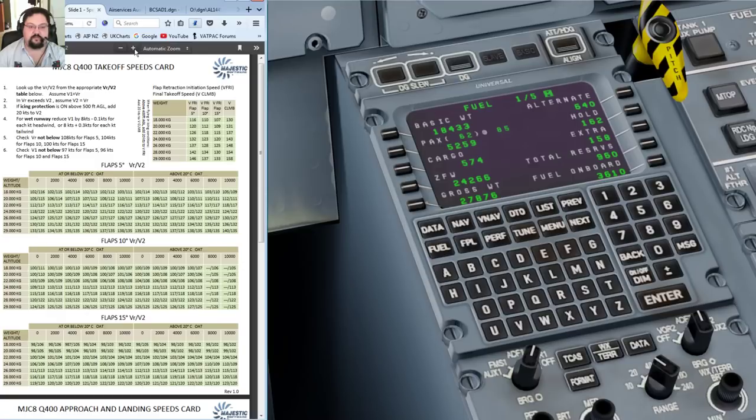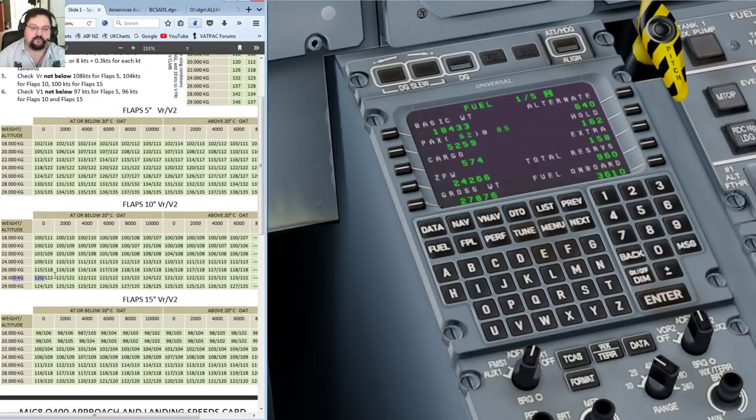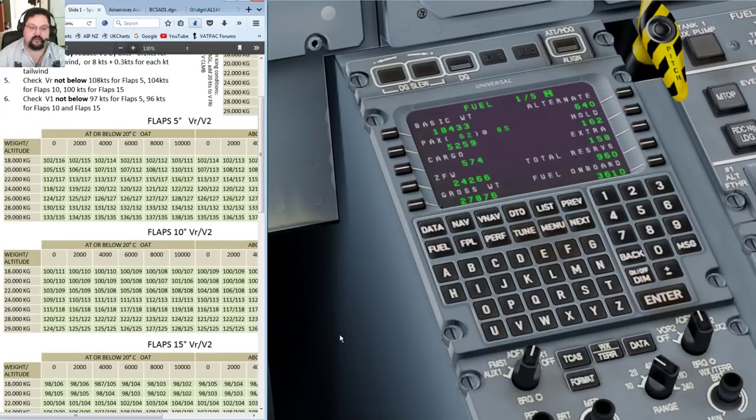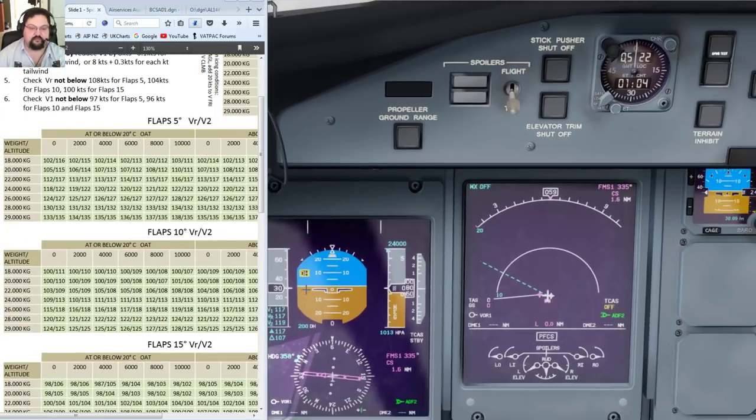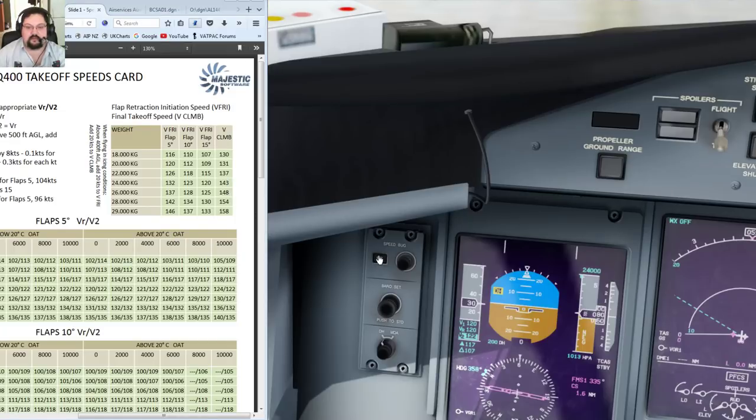Cool, so takeoff speeds with flap 10 will be 1270, basically 280. 120 on V1 and rotation, and 122. Flaps 10, it's 134.